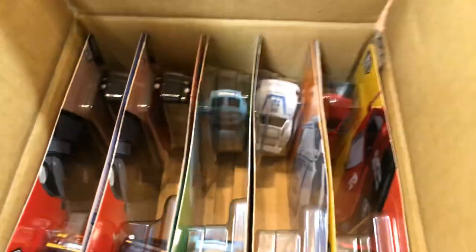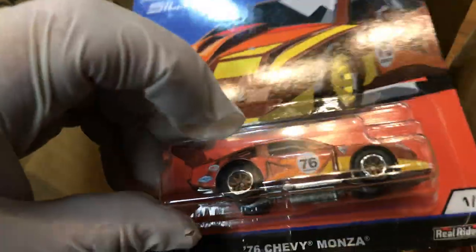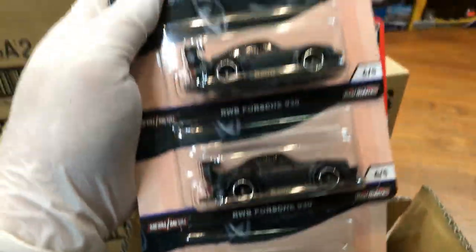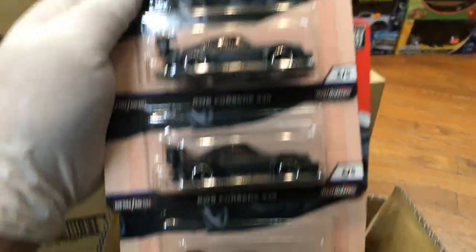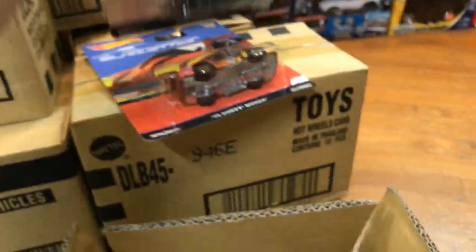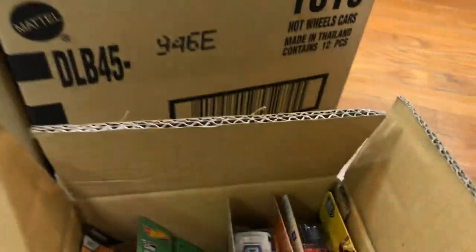Oh, wow. Pretty cool, guys. Something I didn't have. Cool. Silhouette, 76 Chevy Monza. And you get three of these awesome RW Porsches, guys. Look at this. That's pretty cool. Can't find them no more at the store, so guess I got lucky here. Three of them. Wow. That's nice. What can I say? I'm happy with that.